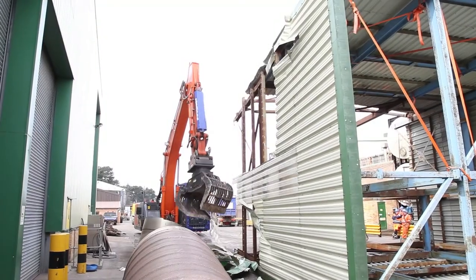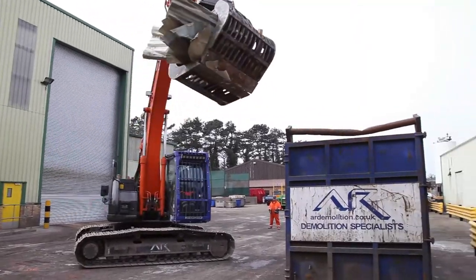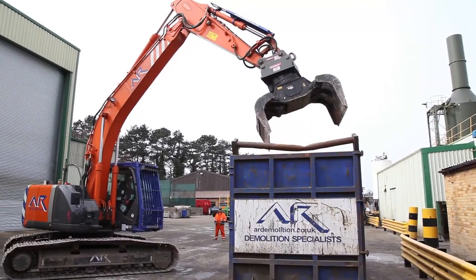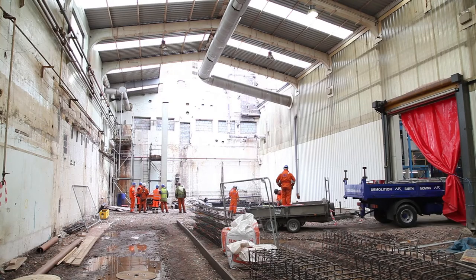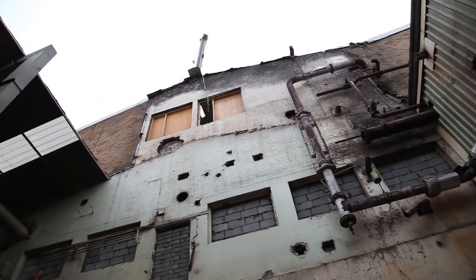What we make a point of doing on a project like this with the materials is recycling as much as possible. We will easily recycle 100% on this. This is a great project because the team have pulled together again to deliver the project. We've been working with a great client that's understood our needs, we've understood their needs. The team's got together and really delivered the project well.